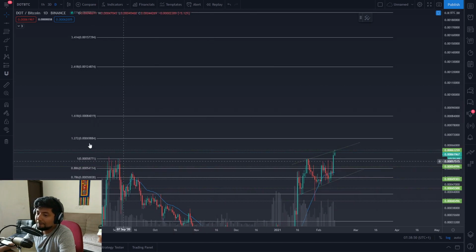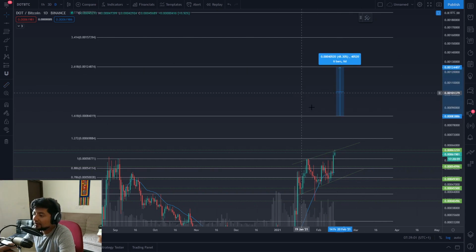Now, I have been constantly pointing out the fact that the trade between 1.618 and 2.618 in a blue sky breakout environment is one of the trades to be taken. This one coming in at 50% could be a pretty, not financial advice.